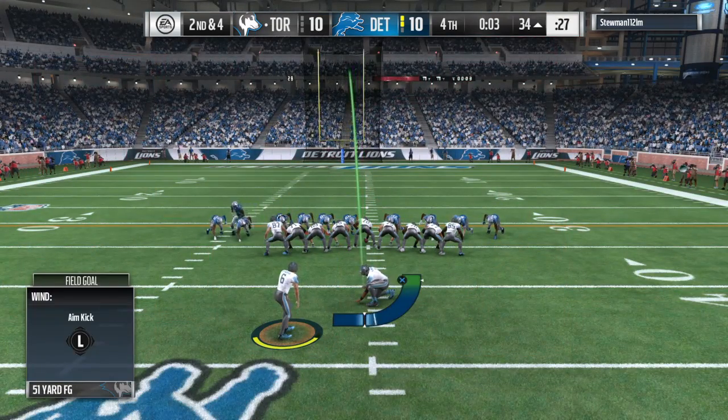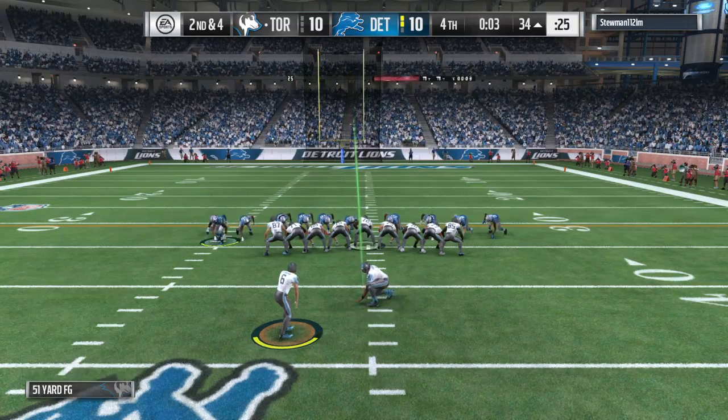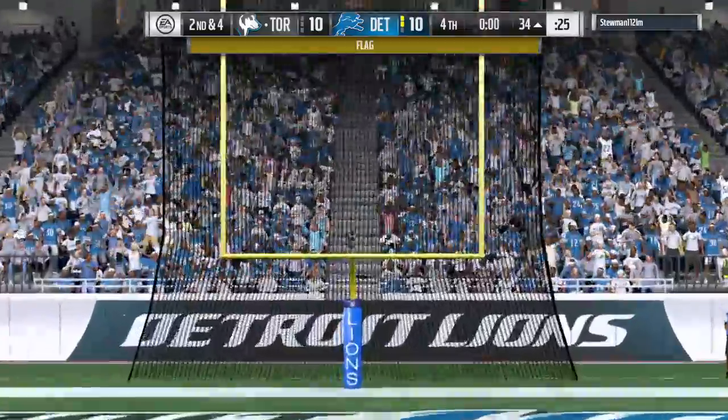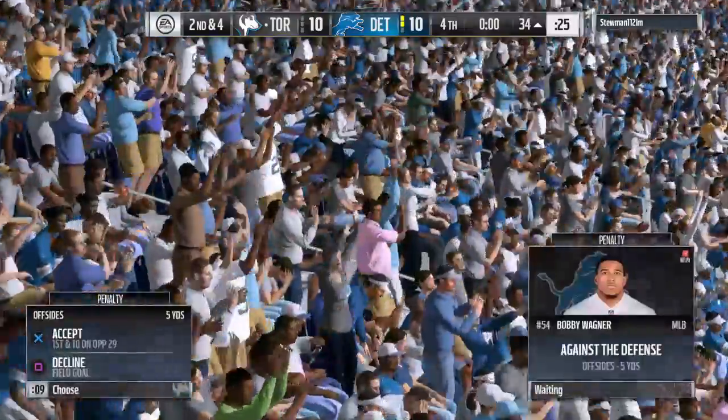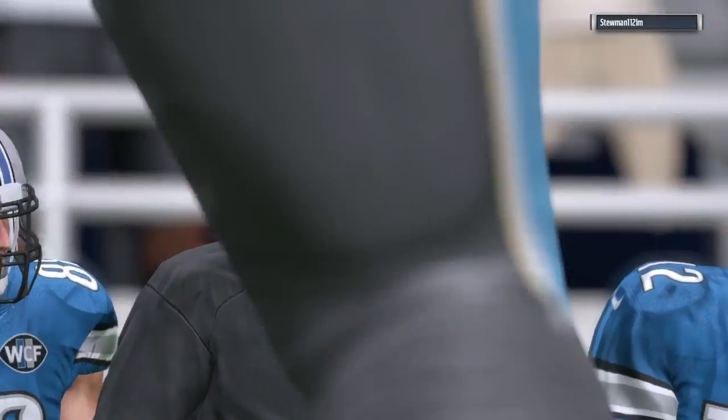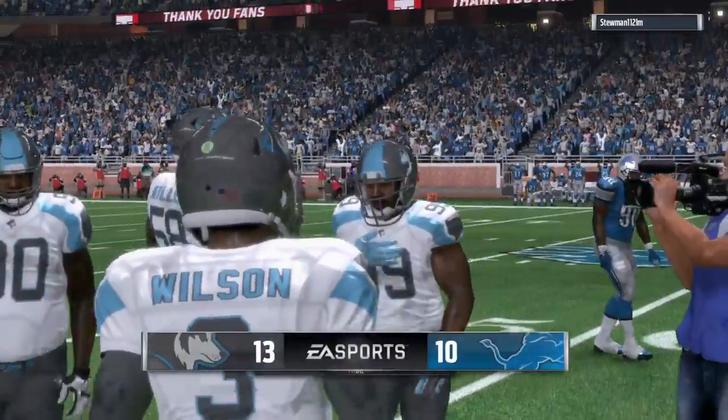So this game will come down to the right leg of Caleb Sturgis. This from 51 yards for the win. It's on target, and it's good. From 51 yards out, he drills it. But there is a penalty marker down. They might be forced to try this one again.